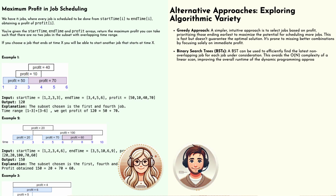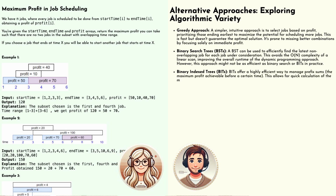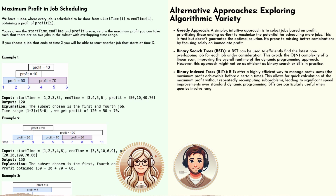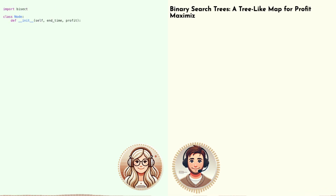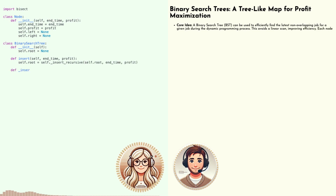I like it. But I'm curious, are there other ways to solve this job scheduling puzzle? Absolutely. The AI.Code.Cast community is a hotbed of algorithmic ingenuity, and they came up with a bunch of other clever solutions. One that I found particularly intriguing uses a binary search tree. A binary search tree. Now, that's a term I haven't heard in a while. Right. Can you give us a quick refresher on what those are all about?